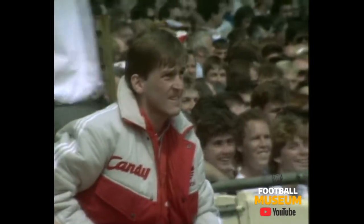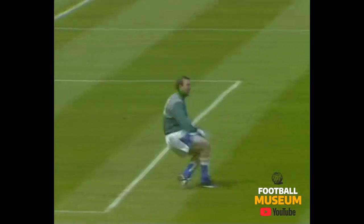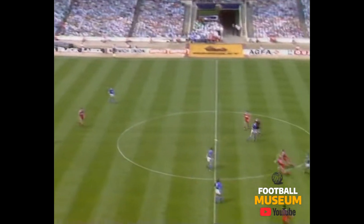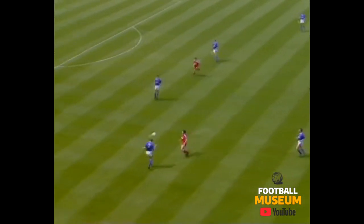It looked very easy, the chance. Kenny Dalglish, I'm sure, would know that as a striker, a ball coming across you is not easy to hit, but he just hit it side-footed, picked his spot, and really Neville Southall couldn't get anywhere near it.